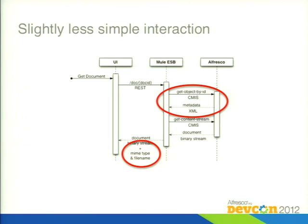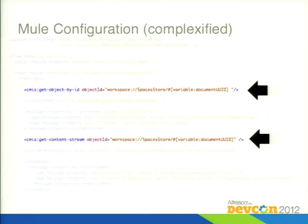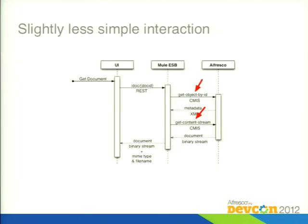So I'm going to do that by, before I get the content stream, before I get the bits and bytes of the document, first I'm going to say, hey, get me some metadata about this document. And then, once I know the file name and the MIME type for the document, I can attach it to the response so that the user interface layer knows what to do with it. So what I want to show here is that whereas before I just had this one call to get content stream in my Mule configuration, now I've got 2 CMIS calls, one to get the metadata and then another one to get the actual bytes of the document. And this corresponds to these 2 spots in the interaction diagram.